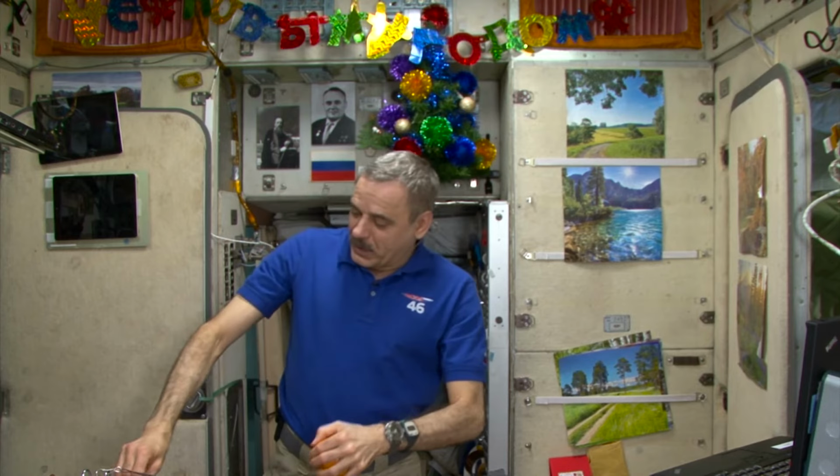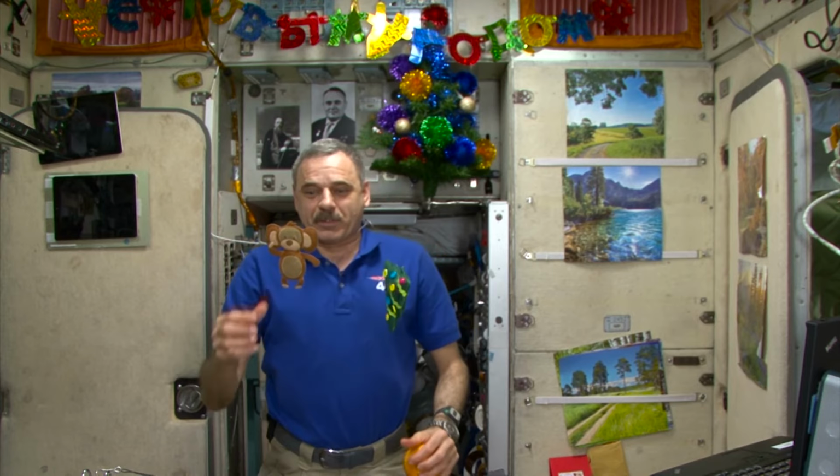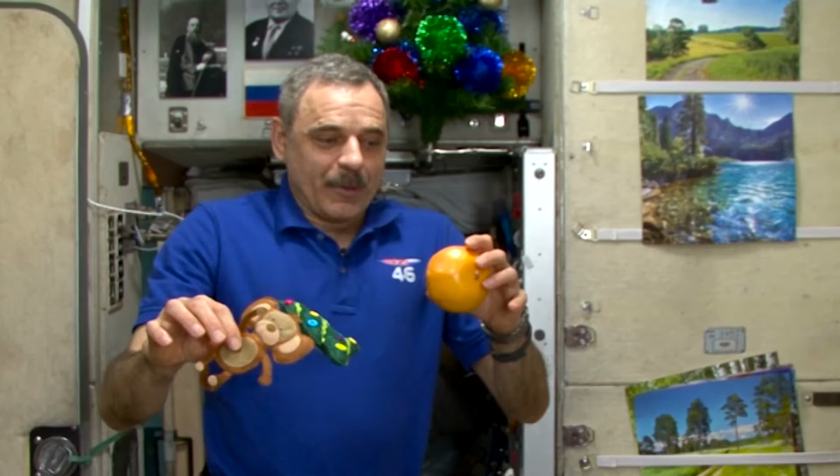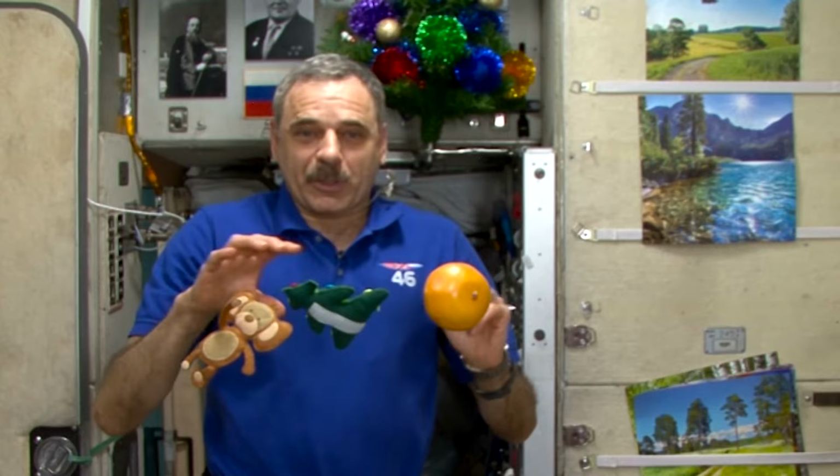Pines, lake, river. This was sent to us for the new year. A monkey. The year of the monkey. A Christmas tree. In fact, the group of psychological support deals with such things, and of course they make our lives here a lot easier. I am very grateful for this.